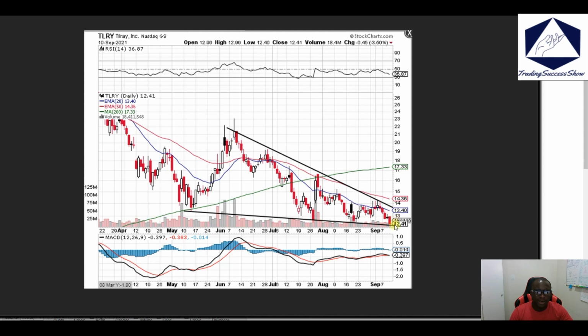Now, Tellery has been a failed follow through. I just think my losses here will probably make something later on in the future, but I'm back holding this. I haven't sold, but I'll continue holding and looking for a support area to add to my position.